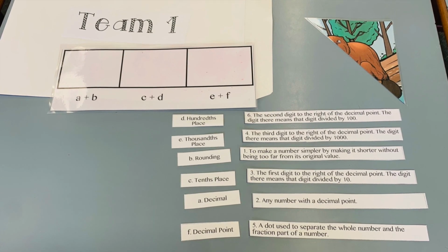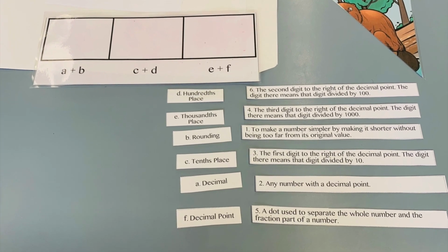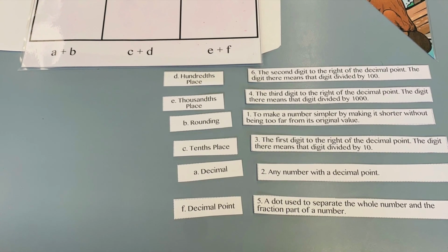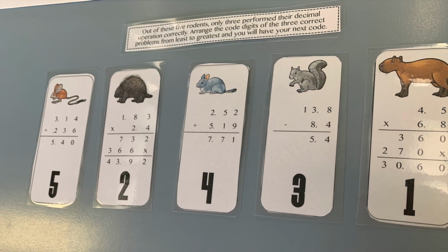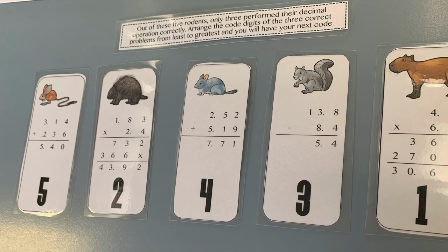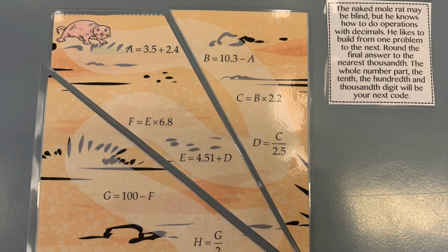Now here you can see the contents of the first envelope for the decimal escape room. Students need to utilise their knowledge of the topic vocabulary to correctly identify the code needed to receive the second envelope. This second envelope requires error analysis alongside addition, multiplication and subtraction skills with decimals. As you can see, these problems have increased in difficulty slightly from the problems that we encountered in envelope 1. Now, envelope 3 has us looking at harder questions again.